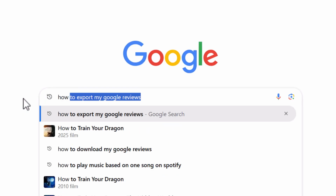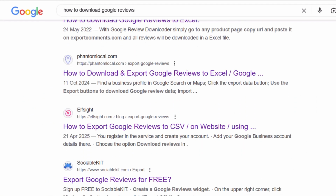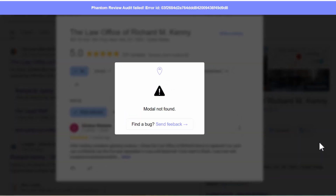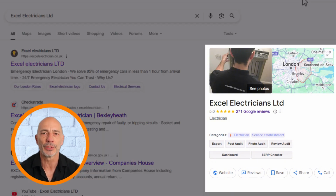Now, if you Google something like how to download Google reviews, you'll see tons of tools out there promising to do it for you. But most of them either cost money or they're super flaky. So let me show you the most reliable and completely free way to download your reviews straight from Google itself. For this demo, I'll be downloading the reviews from one of my clients' profiles, an electrician.